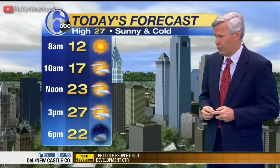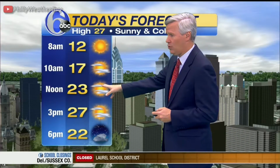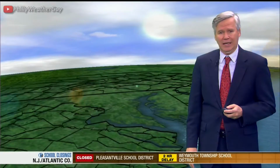The big story will be the temperature. 12 degrees on the thermometer by 8 o'clock, by 10 o'clock just 17, and by noon 23. And we do stay a fairly good chunk below freezing today with a high of just 27 degrees by 3 o'clock. Again, winds not quite as strong as yesterday, but still a day to bundle up. And by 6 o'clock, we're back down to 22, and we hold the low 20s in the overnight hours.